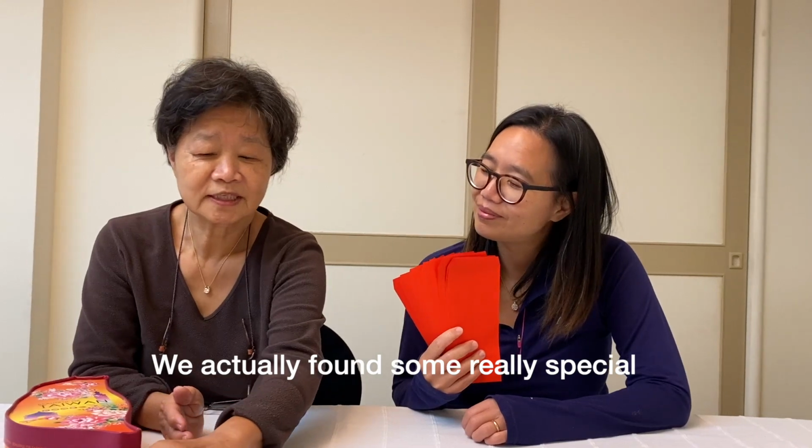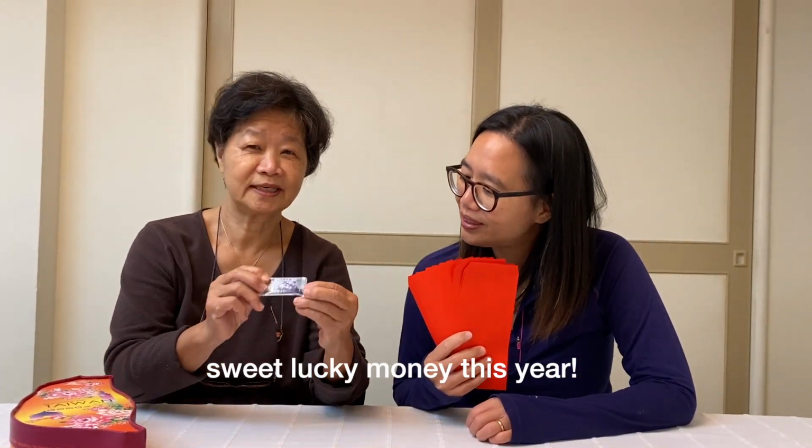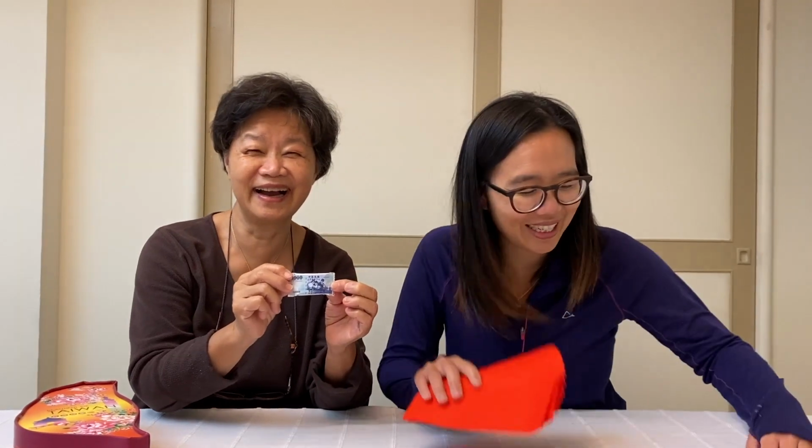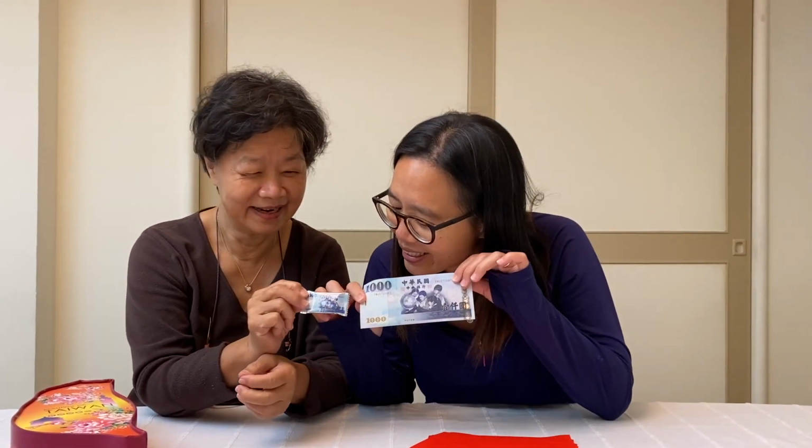Us adults have to prepare these red envelopes. 红包. We put money in it for children. And the money is called 压岁钱. It sees our children through a very peaceful new year. And don't forget, the money has to be brand new and crisp. 我们今年也找到了一个很特殊的甜甜的压岁钱. Chocolate money.